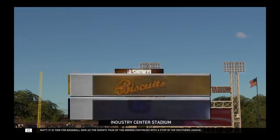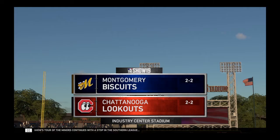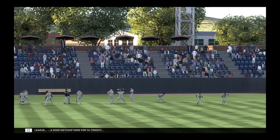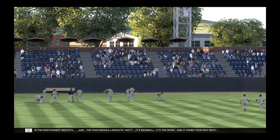It's time for baseball now as the show's tour of the minors continues with Chattanooga. A stop in the Southern League. A good matchup here for you tonight between the Montgomery Biscuits and the Chattanooga Lookouts. It's baseball, it's the show, and it comes your way next.